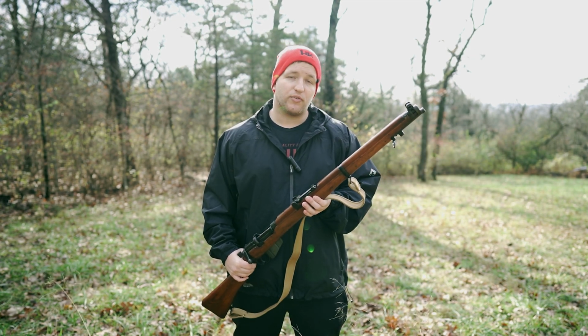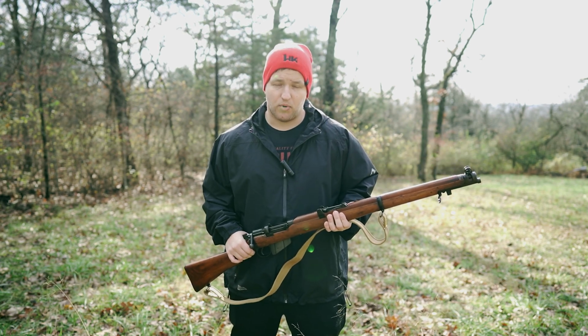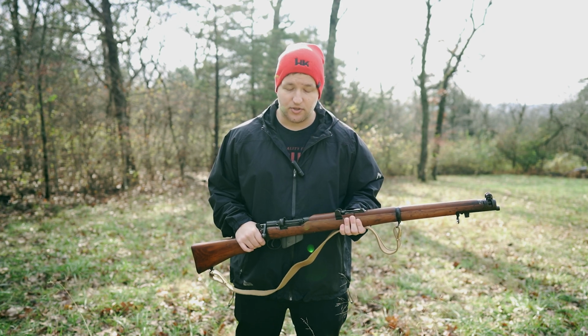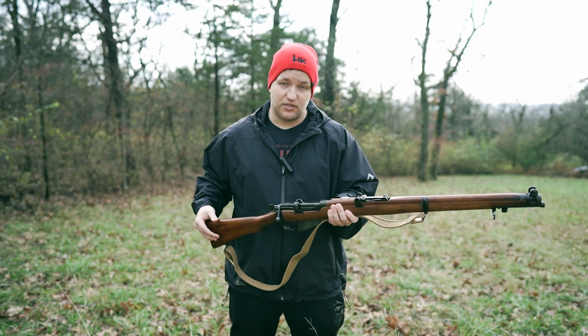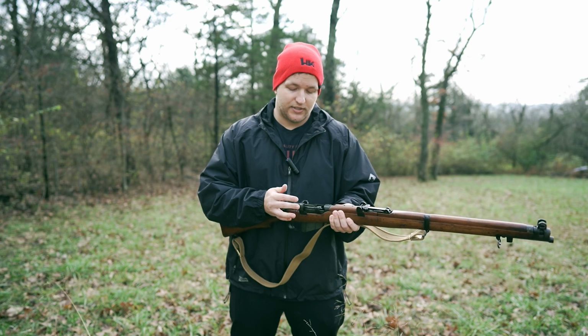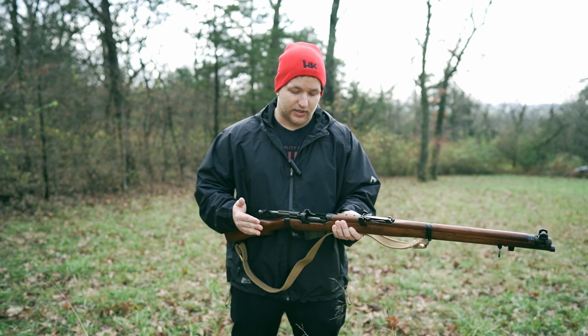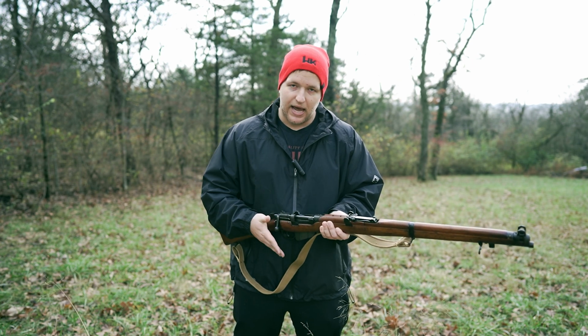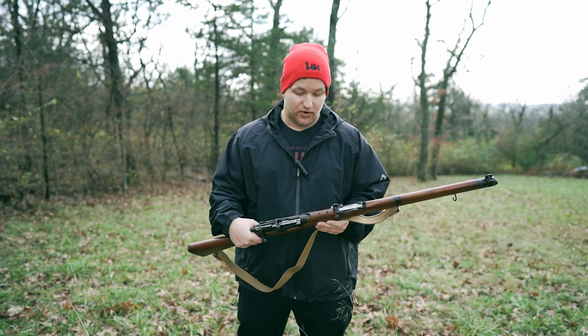This gun I'm holding right here is a #1 Mark III Enfield. This is a British-made Enfield. The Canadians also made them. The bolt design on these is very interesting. If you can see how smooth and how quick that is, when you lift it up, it almost springs back, making this rifle very, very fast.